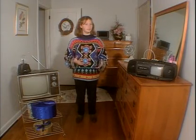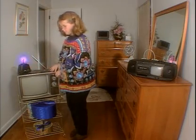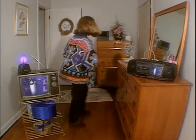For electricity to do work, it has to flow in a complete loop. That's called a circuit. Turning on a switch completes a circuit. Turning it off breaks the loop. Hey, turn on the lights. I can't see.